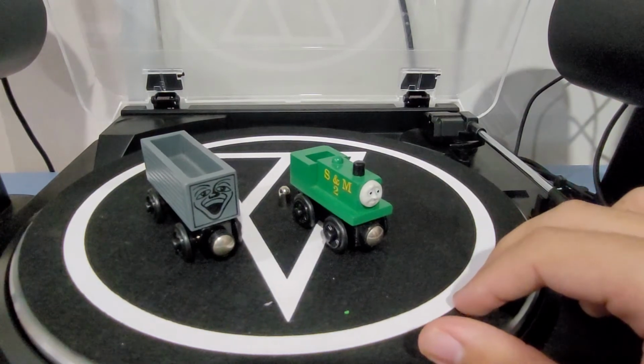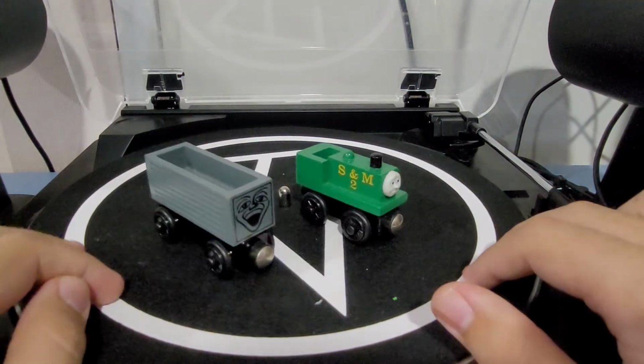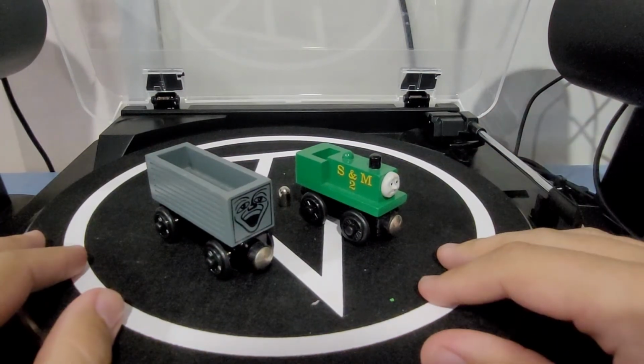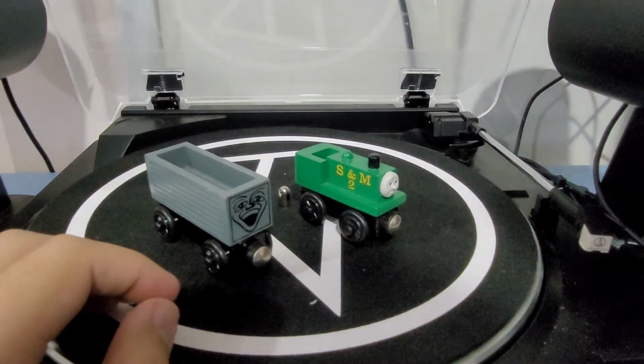I'm going to go all psychopath on you and tell you that these are worth $500 for the pair. Probably. Why so high? Well, they're Australian releases.